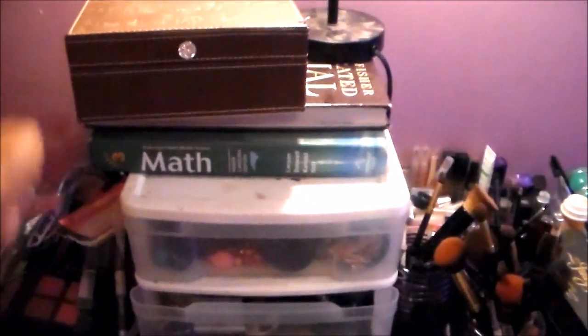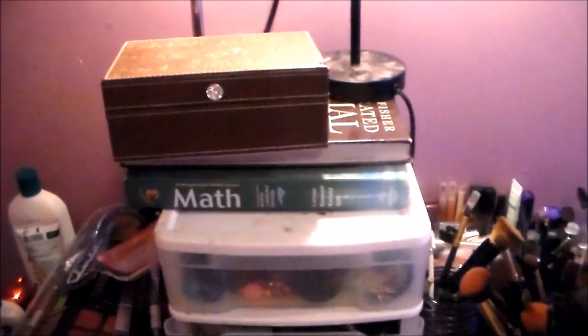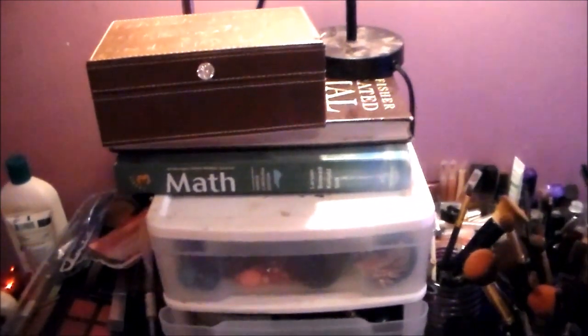And this is where all the magic happens. This area here, where I sit, film, edit, upload. So I have this little crate my mom gave to me. I keep all of my jewelry in. And then also, I just put my camera here, and then I turn it on, and I just talk to you guys. And also, it stands up on two different books, because I do not have a nightstand. Excuse me, not a nightstand, a tripod.